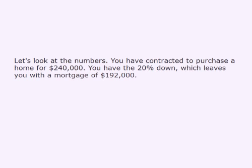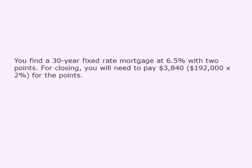You have contracted to purchase a home for $240,000. You have the 20% down, which leaves you with a mortgage of $192,000. You find a 30-year fixed-rate mortgage at 6.5% with 2 points. For closing, you will need to pay $3,840, $192,000 x 2%, for the points.